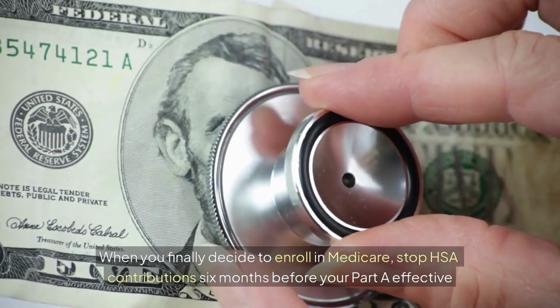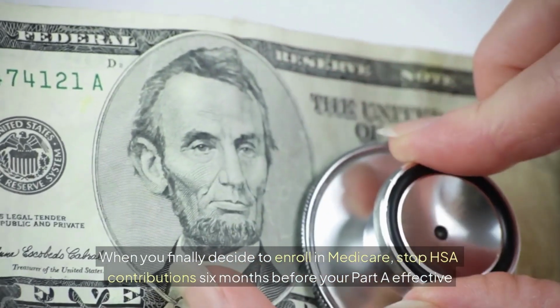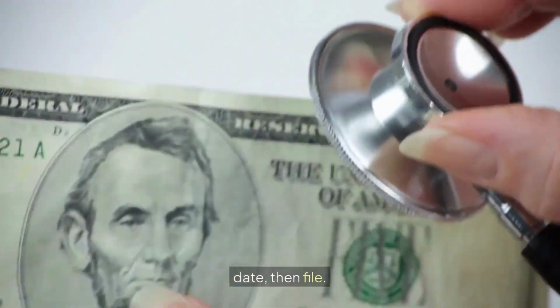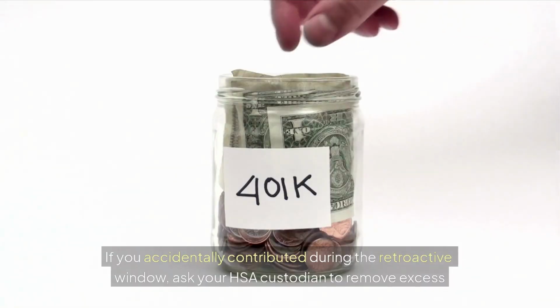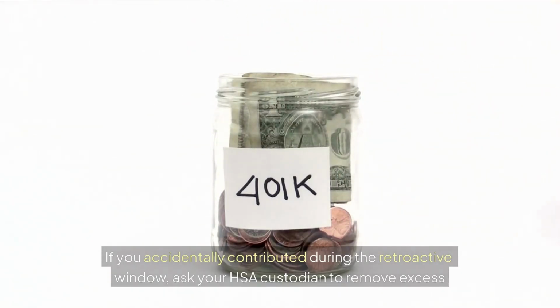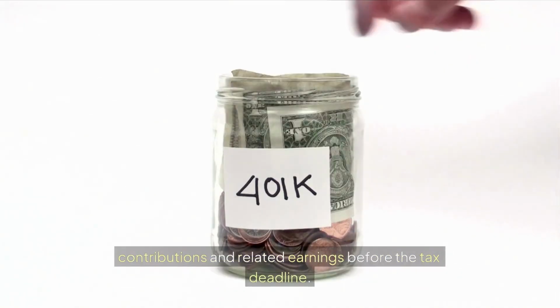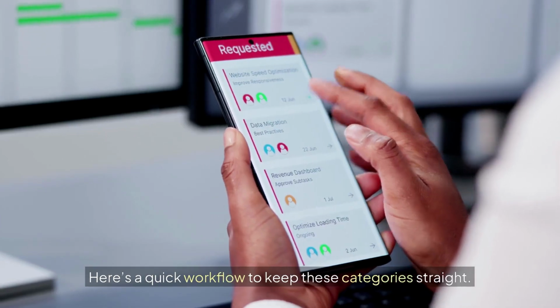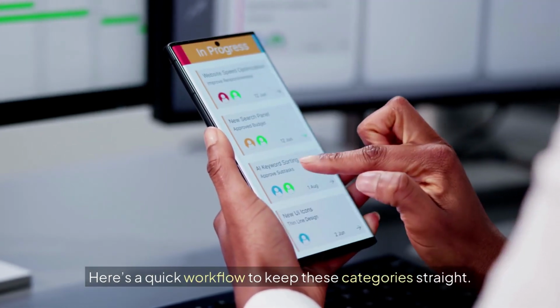When you finally decide to enroll in Medicare, stop HSA contributions 6 months before your Part A effective date, then file. If you accidentally contributed during the retroactive window, ask your HSA custodian to remove excess contributions and related earnings before the tax deadline. Here's a quick workflow to keep these categories straight.